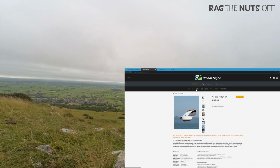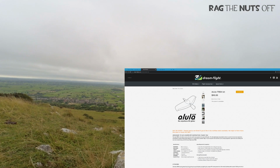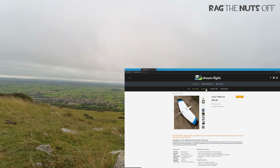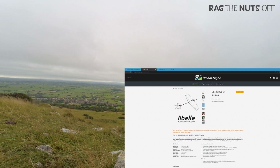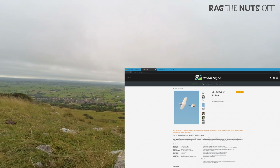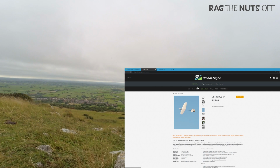And they also have an Allure, which I'd quite like, but I don't think I'm going to buy because I've got the AHI, which I love, and I've already got the Weasel. So I think this one's probably a little bit of overkill. And they also do the Libella, which is a DLG, which, to be honest, I probably won't own because I've already got DLGs here. And they're balsa ones, and never really got on with them, to be perfectly honest.